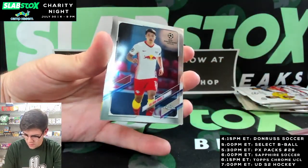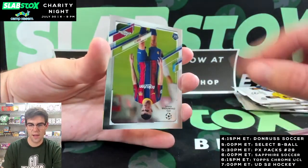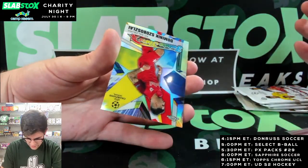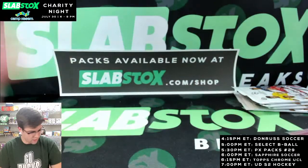Brent P with 14. We got Ake, Heechan Hwang, Pedri rookie, the talk of the town after that dominant Euro. And we got that Dominique guy who I actually hear is pretty decent, so it's a nice card. Pedri rookie.